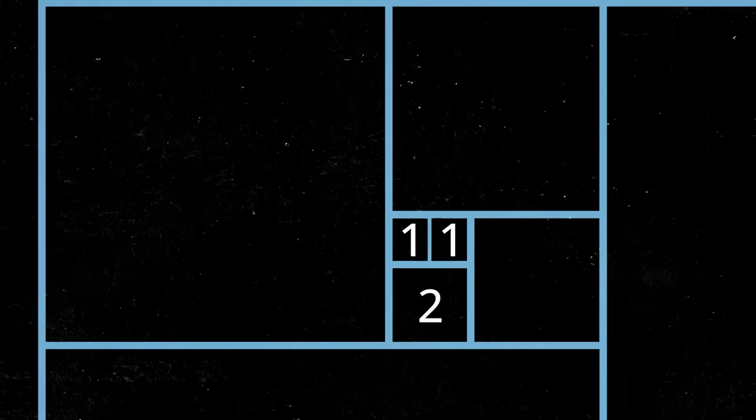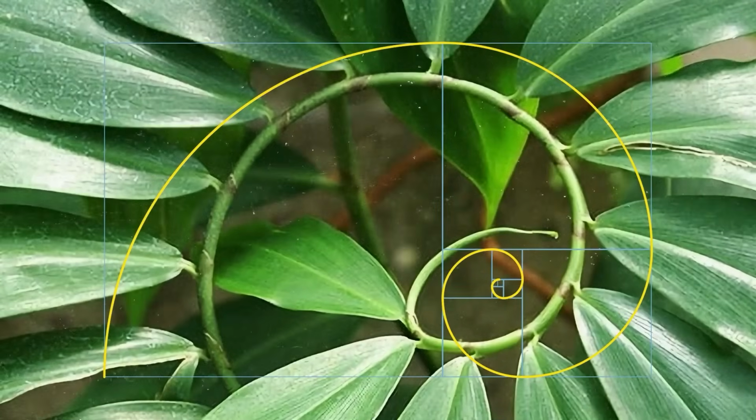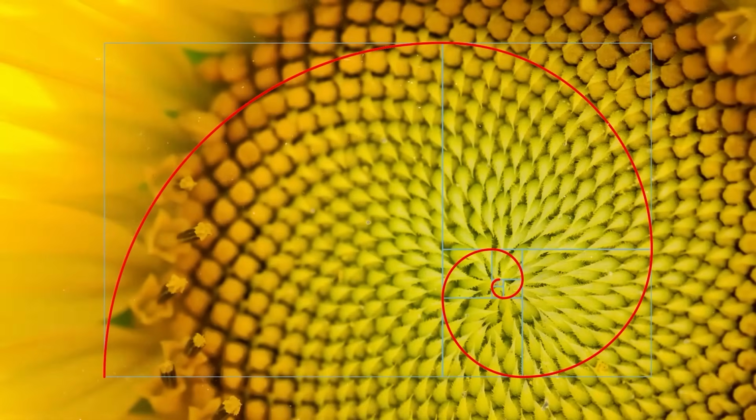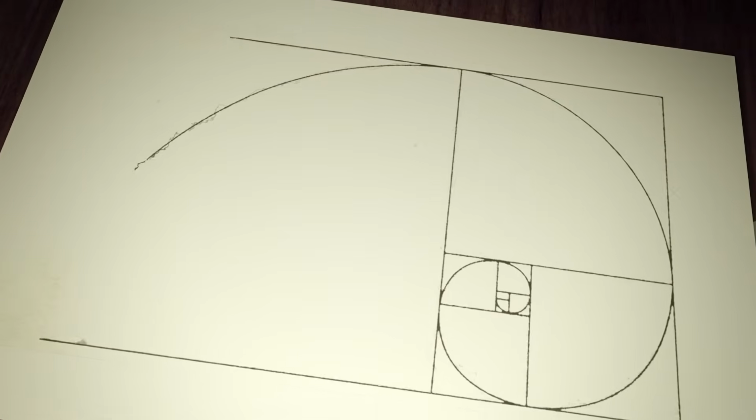Word caught on about this interesting sequence, and math lovers began studying it more closely. They started seeing this pattern very often in nature, like in how leaves grow on a plant or how seeds arrange on sunflowers. There's even a little experiment you can do to check it out. Start by grabbing some paper and a pen. Try drawing the Fibonacci spiral.